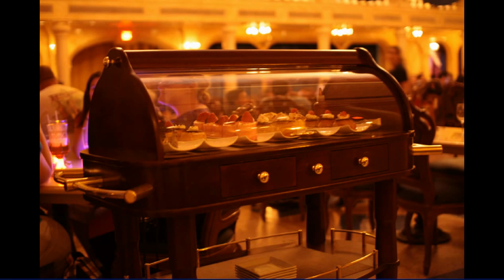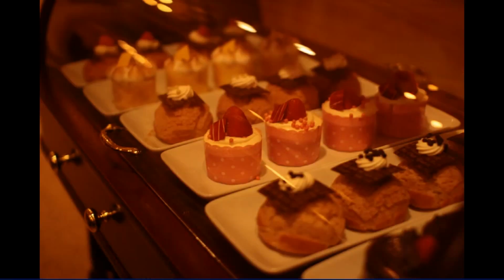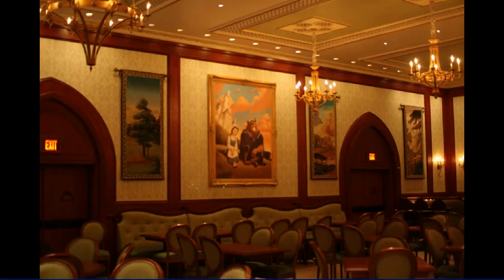Now, they do wheel around these dessert carts, and as you can see, they're kind of cupcake heavy or pastry heavy. They're about $4 each, and they come highly recommended. Now, there's yet one more room, which in theory is used for lunch. It's a little bit plainer, as you can see.